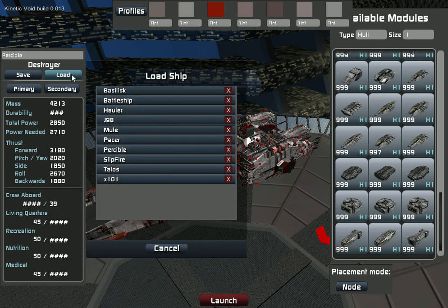Now, one big thing. Where it says the classification of the ship here is dependent on the mass. For a destroyer, you have to be below 5,500 with your mass. Remember, all subsystems, all weapons, include mass. Subsystems I didn't even know about until just recently.